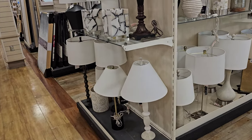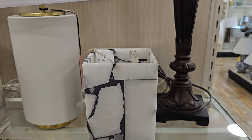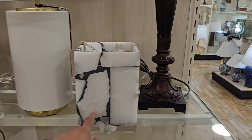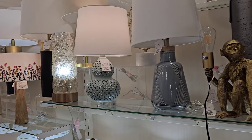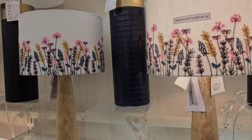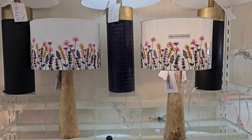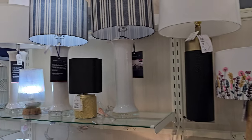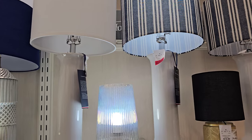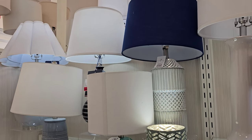Okay, this one is new. I love stuff like this. $59.99. I really don't care for lampshades, that's just me. But I do love that. Yeah, the monkey is still around. Okay, this one's kind of cool looking. That is $40. And the Tommy Hilfiger on top with the blue shade. That looks like a red tag, $49, but they covered it, so I can't tell you the original.